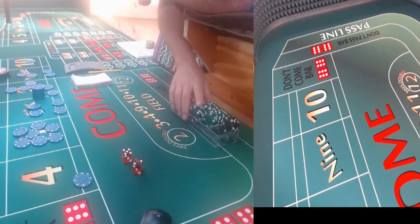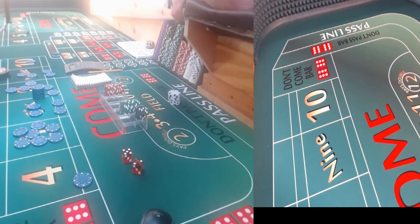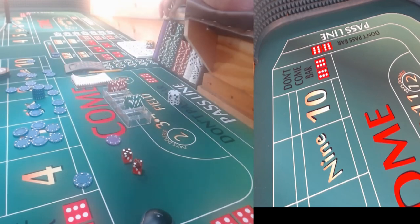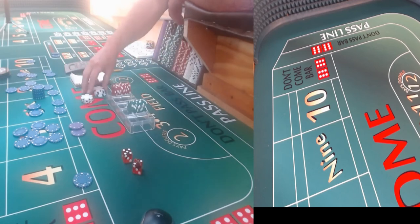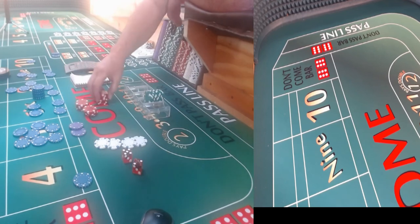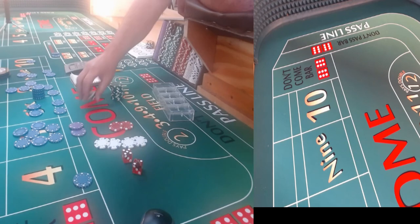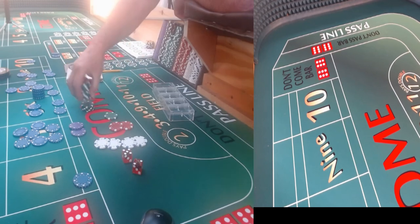All right, let's see if we made any money. Let's see here. That's a $500 rack right there. Take a purple chip. Another purple chip. That is our buy-in right there. So this is profit. See what we got in reds here. Greens. 400 there.